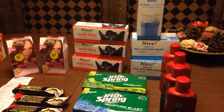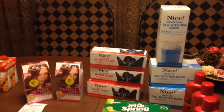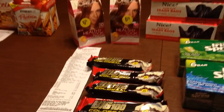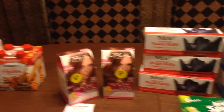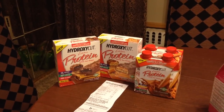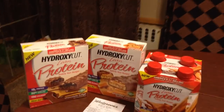This is Splint Rose. I've been to Walgreens. This is a Walgreens haul, and I did this haul in two separate transactions. I bought all of this stuff right here together, and then I bought this stuff right there, the Hydroxycut, together. Okay, I'll start with the small one.